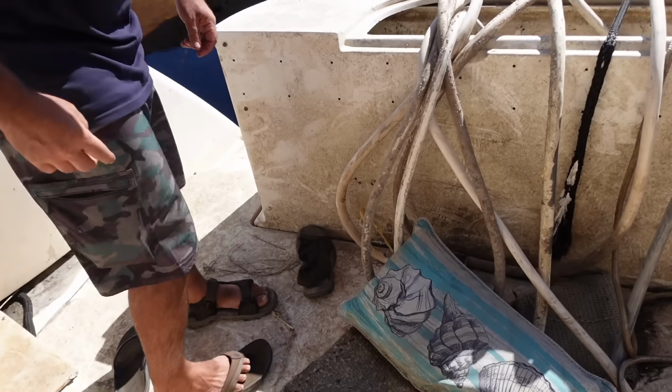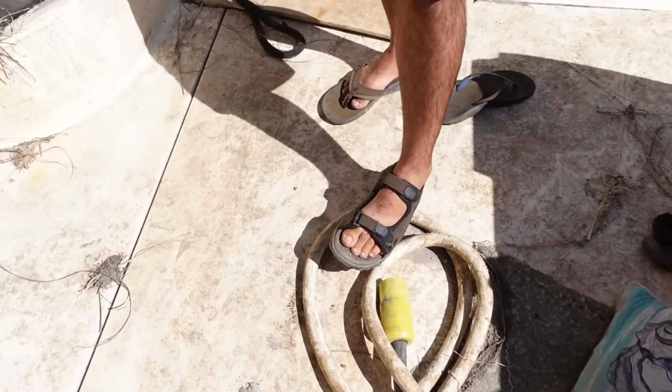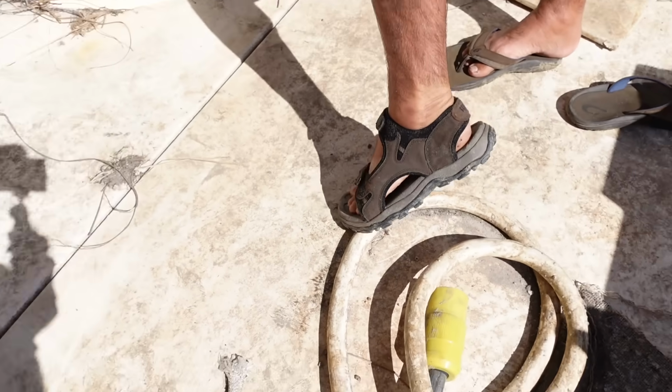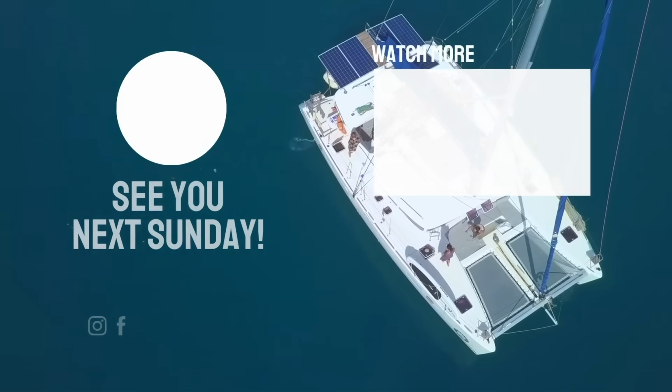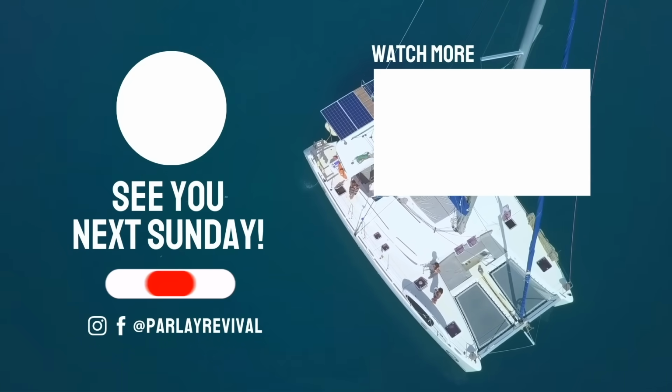So one of the perks of buying hurricane boats is you get to score a lot of nice equipment that you find in the bilges here. Jeff's got a brand new pair of sandals there. Good guy. They've got to be worth at least $2.50. So that's a score. That's got to be added to the value of the boat.